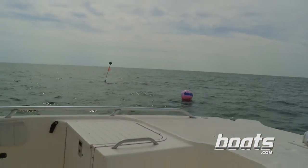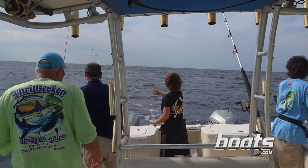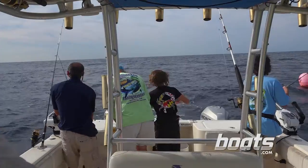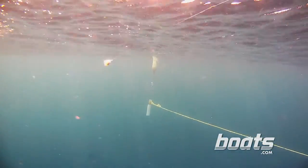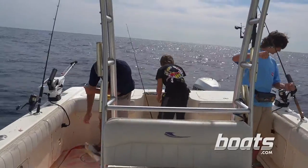This style of fishing where you pull up on floats, lobster balls, and weed lines, and throw chunks of bait is called bailing. I'll get close enough that we can throw some bait right up on the float to draw the fish out and then shift into neutral. The action is red hot, right from the start.